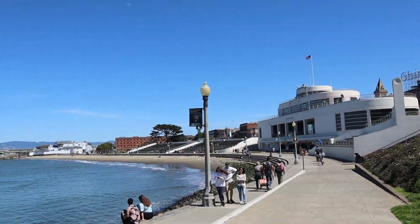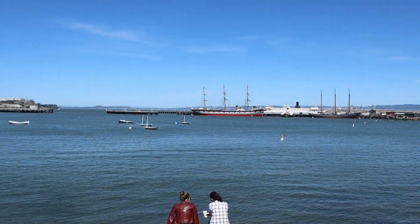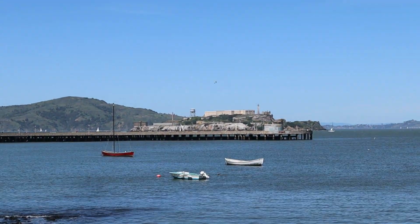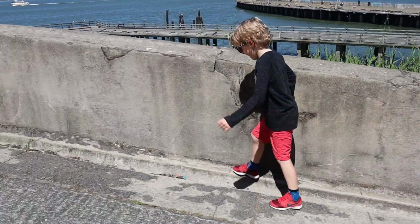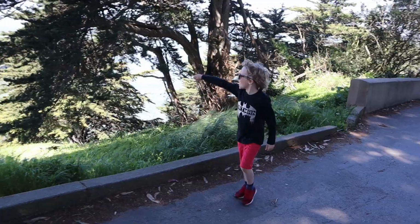Next up is the walk along from Ghirardelli Square over to the Golden Gate Bridge Park. There are so many sights to see. You've got Alcatraz, you've got the museum. Just seeing the sights is a great way to walk around and see the best of San Francisco.